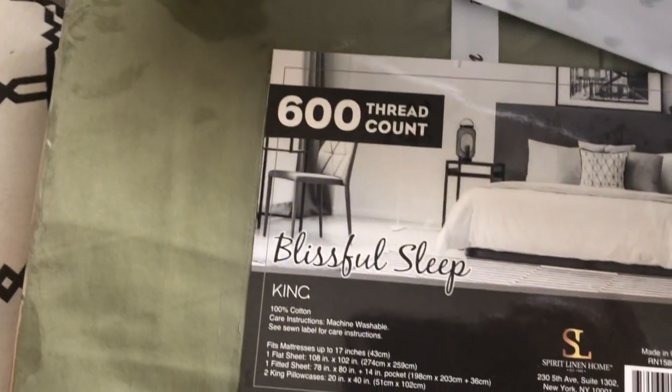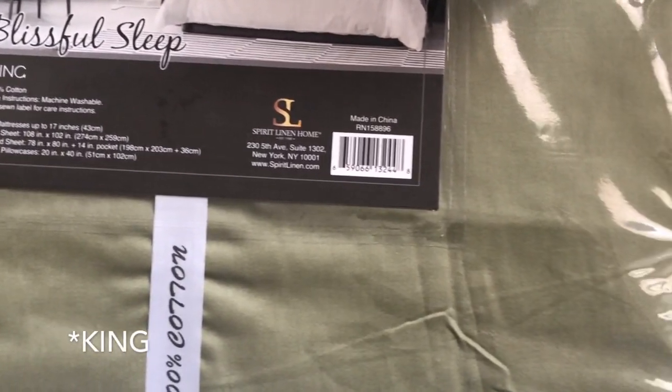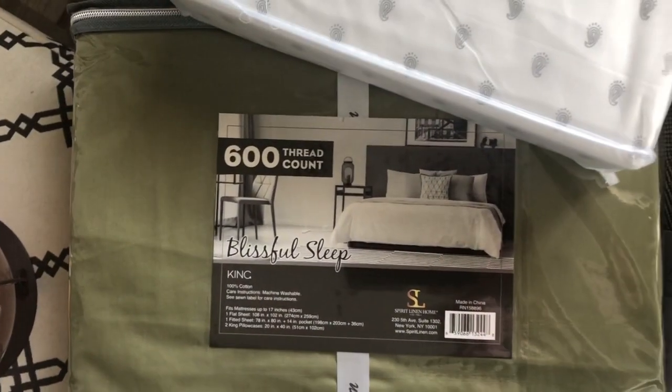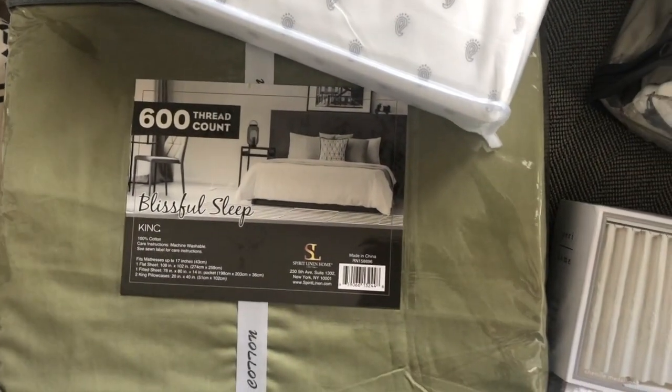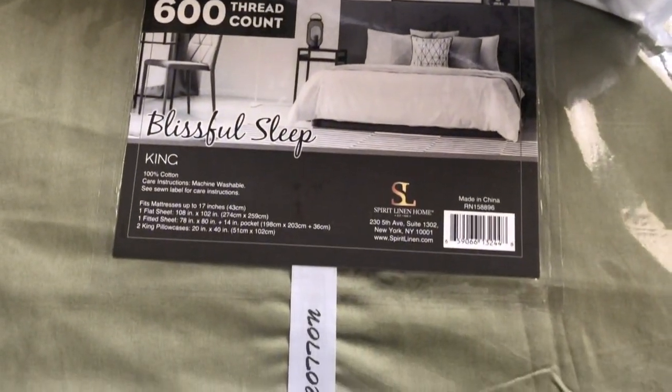Now this sheet set here is actually for my bed. We have a queen bed, but there's the green that I love. And so I'm gonna be adding that in our room, and I may be able to have an upload of a video for a room reveal for our room for the holidays.